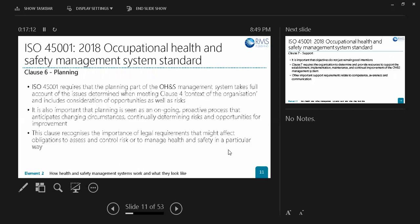Then clause 6, the planning phase. ISO 45001 requires that the planning part of the occupational health and safety management system takes full account of the issues determined in clause 4, context of the organization, and includes consideration of opportunities as well as risk. It is also important that planning is seen as an ongoing proactive process that anticipates changes, circumstances, continually determining risks and opportunities for improvements. This clause recognizes the importance of legal requirements that might affect obligations to assess and control risk, to manage health and safety, in a particular way.